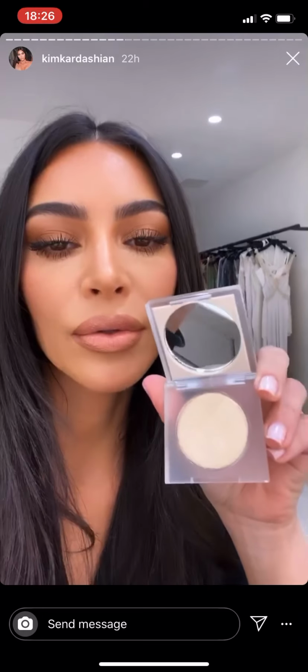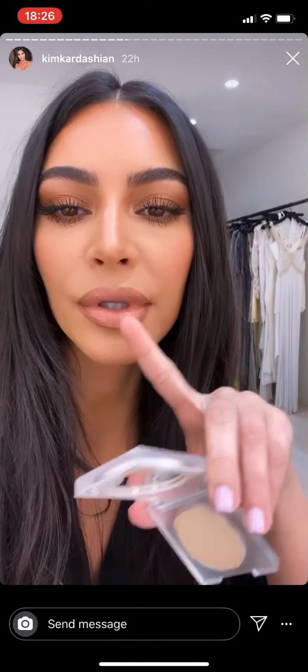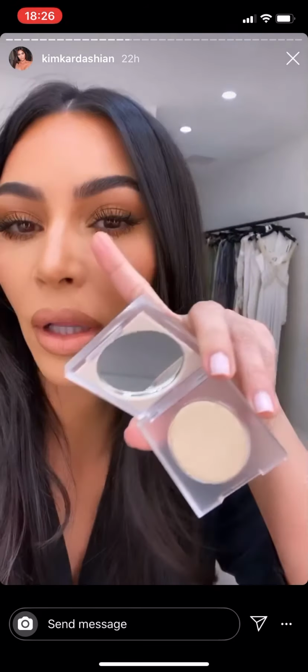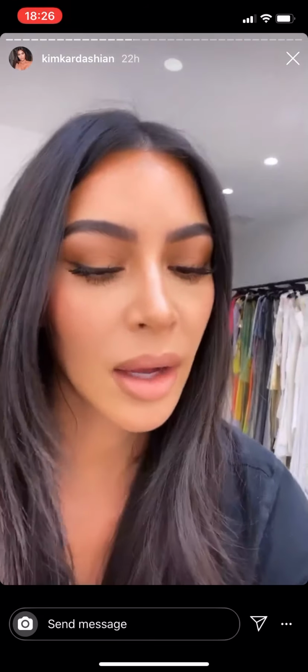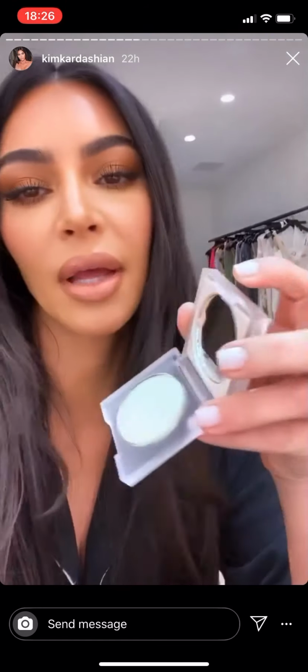And I used our highlighter called Forever on the bridge of my nose, a little bit of my Cupid's bow, all of the points that I wanted to highlight. I even use it a little bit in the inner corner, even though our shadow palette has the best color for that called Please Marry Me. But it's really good for all over the face. I love, love this highlighter, Forever.